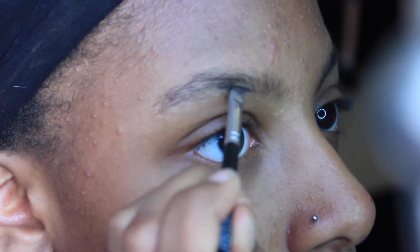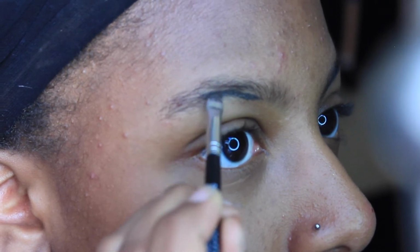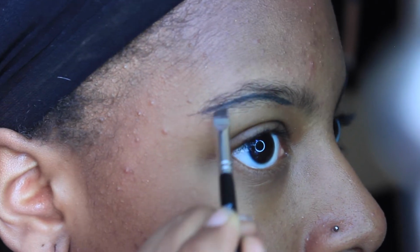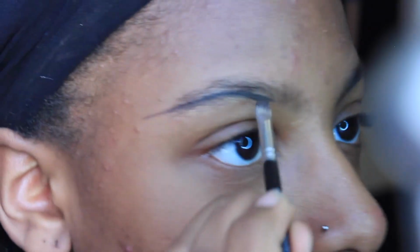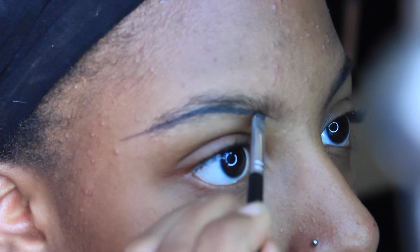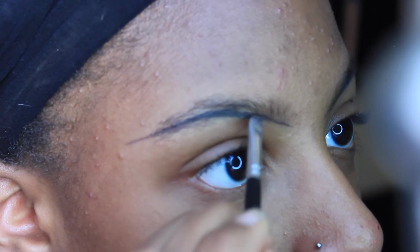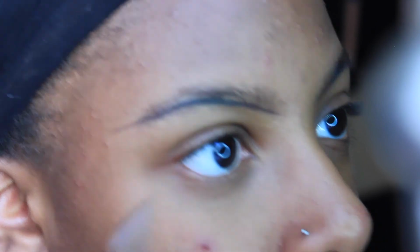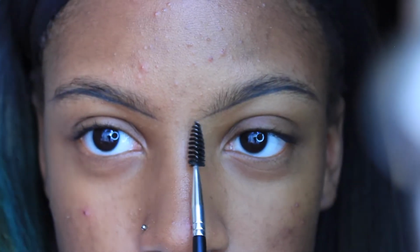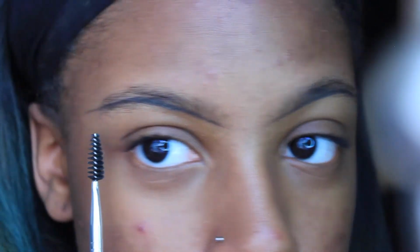So I kind of do an upwards motion, going towards the arch of my brow, and then just bring it not so far down, but not straight out. As you can see, this eyebrow is looking nothing like this one, and it's really annoying. And just getting a little lighter as we get to the front of my brows. And I drag it out just a little more. As you guys can see, they kind of go past the hairs. So that's kind of how I do the lines underneath.